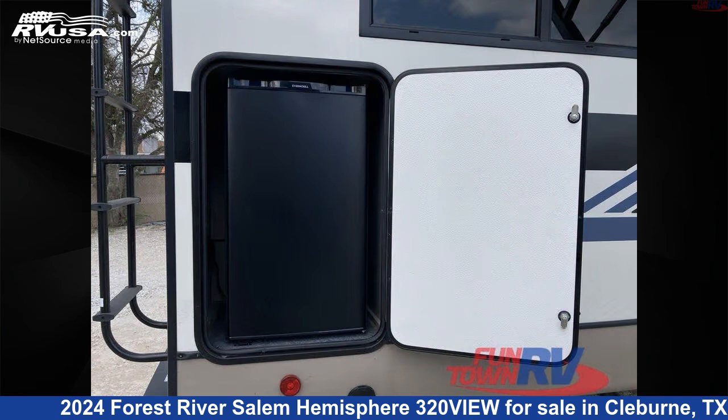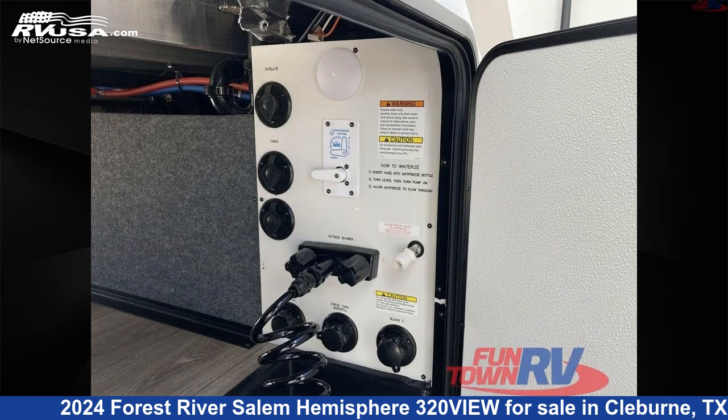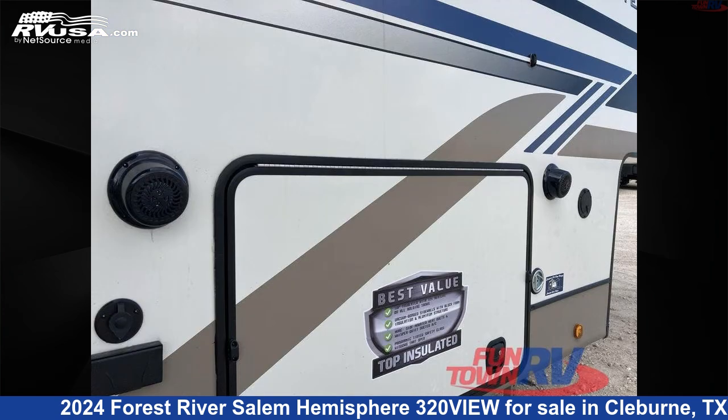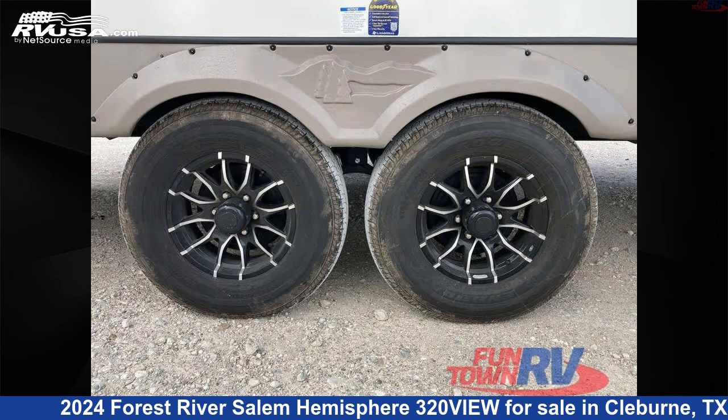This new Forest River features a CORONADO interior, sleeps 6, slide-out. The floor plan layout of this fifth wheel features bunkhouse, front bedroom, mid-bunk, outdoor kitchen, rear kitchen.